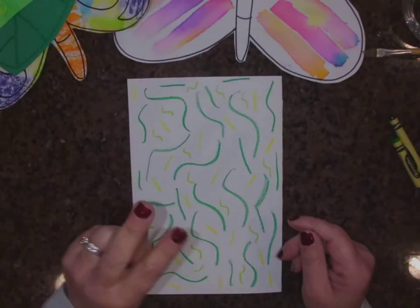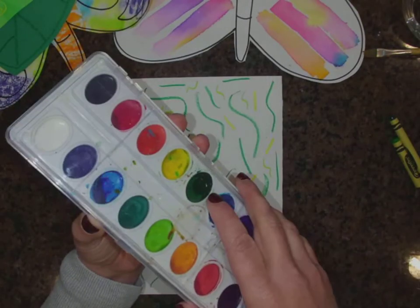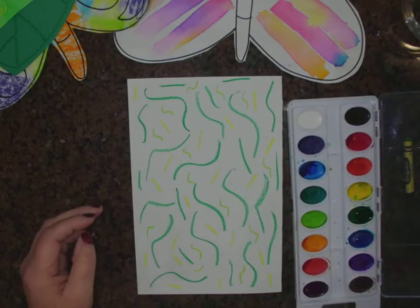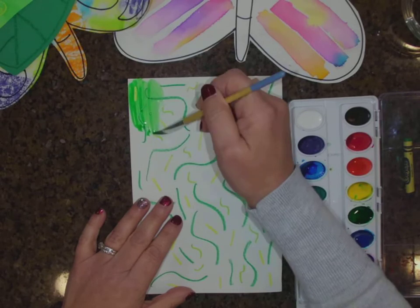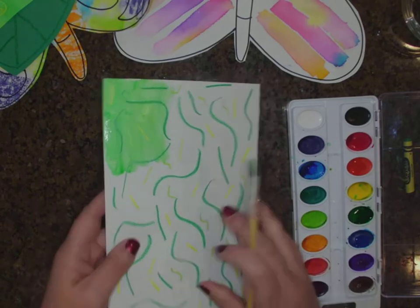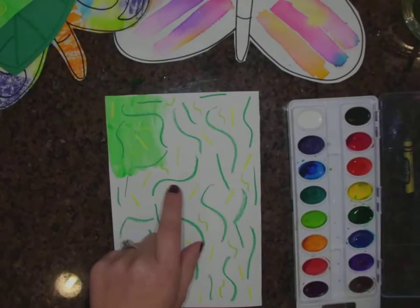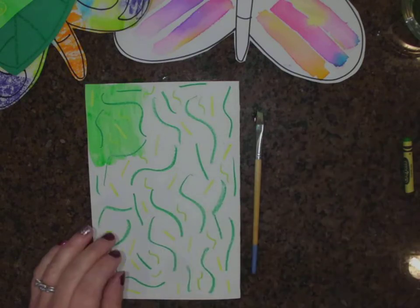So you have two choices. One, if you have watercolors at home, you can open up your watercolors and get your paintbrush and water, and you can pick your green and start painting it. Look at how crayon, just like oil pastel and watercolor, are not friends. So look, it's not going to stick. All right, or if I don't have watercolor at home like this, I'm going to show you a really cool way to do this.